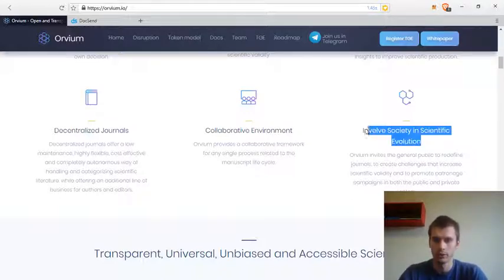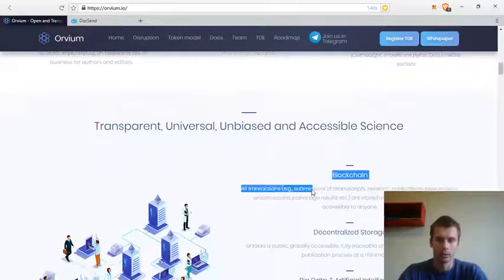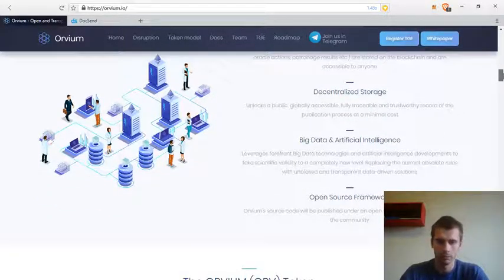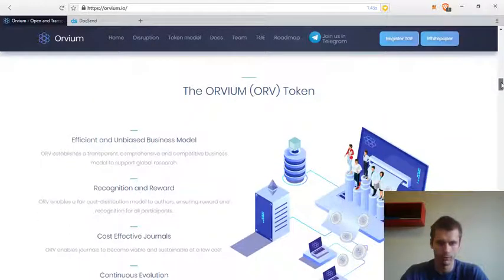It involves scientific society, involves society in the scientific evolution. So it's going to be a pretty social network where people can interact, and the researchers and research institutes can interact with each other. The technologies that they will be using are blockchain, decentralized storage, big data and artificial intelligence, and open source frameworks.